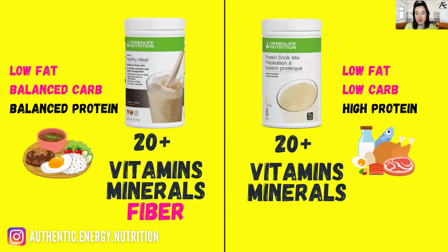I want you to remember this, right? Apart from the 20 plus vitamins and minerals, Formula One healthy meal shake also contains healthy dietary fiber, whereas the protein drink mix doesn't contain any fiber. The mix of vitamins and minerals in the protein drink mix is not as comprehensive, and the amount is not as high as in the Formula One shake, because the Formula One shake is designed to be a meal replacement. So when you drink the shake, it's supposed to act like a meal.